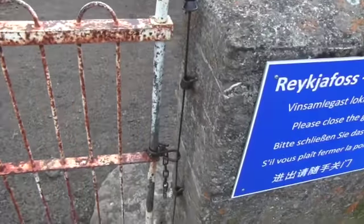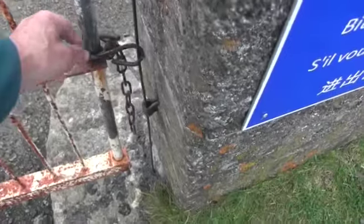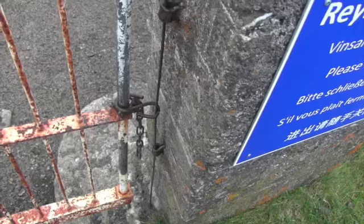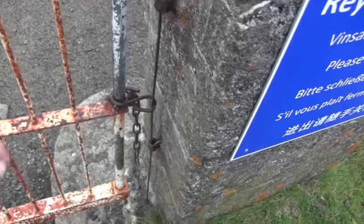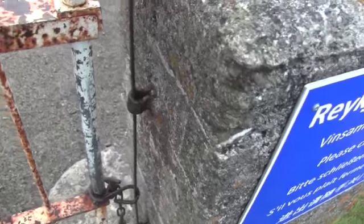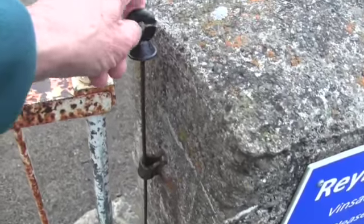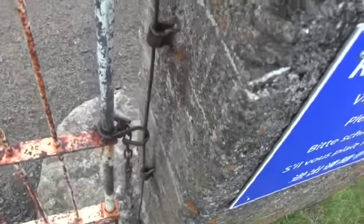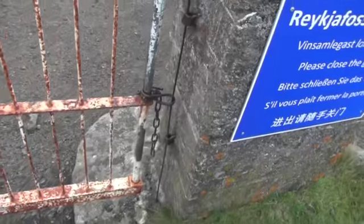Another nifty gate lock. Here just a double link or S hook, and you bend it, and then you have this long narrow gizmo here, which actually is for an electric fence, and then it goes down through these two original hinge points.